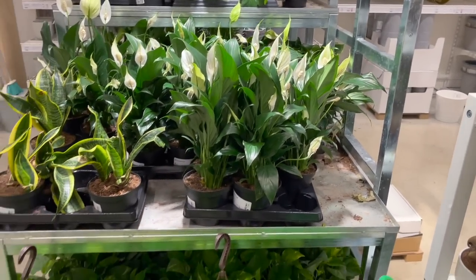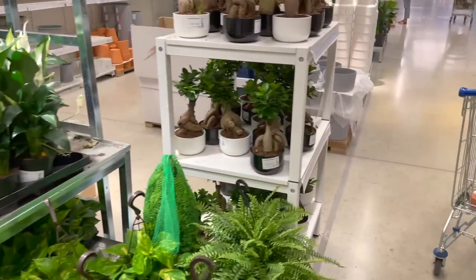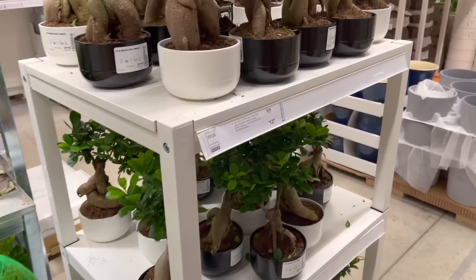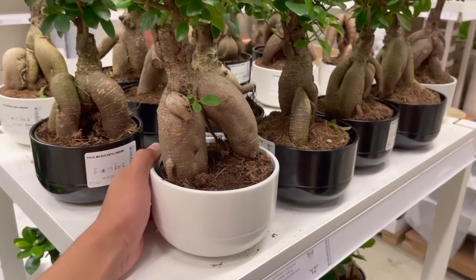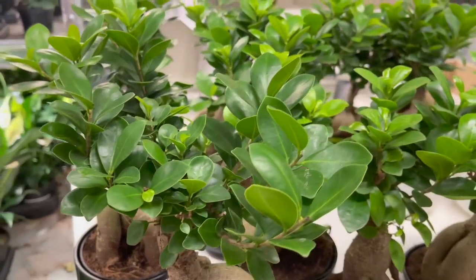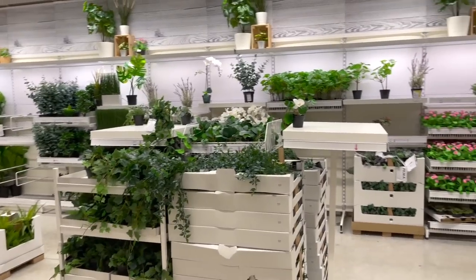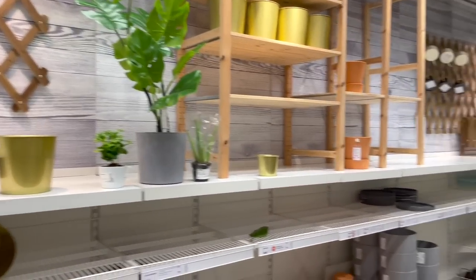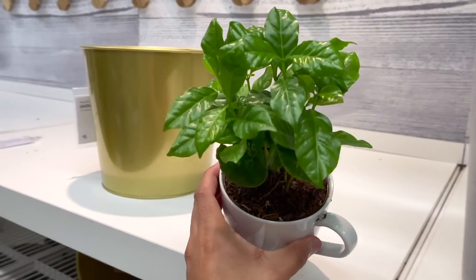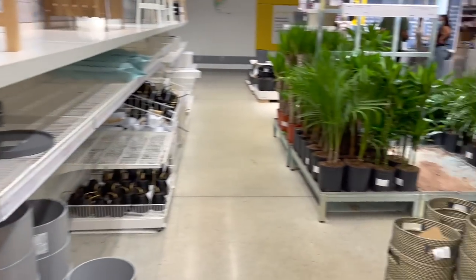Wait, how much are the peace lilies? $9.99. But that's a really good deal though, $12.99. It has a cute pot. I love it. I love it so much. And your fake plants. Oh, this is a coffee plant. It's in a cute little coffee mug. I love it so much.